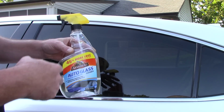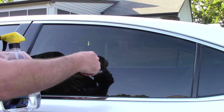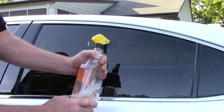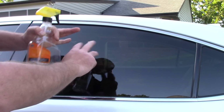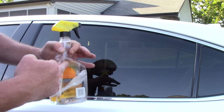Traditional glass cleaners are basically isopropyl alcohol and water. They're not going to remove bonded contaminants from the glass. They're not going to get rid of traffic film. And if you just go right in there with a glass cleaner, you'll be smearing all that non-water soluble product and get a lot of streaking. So sometimes we got to clean the glass first before we actually clean it.